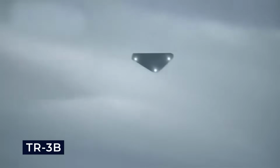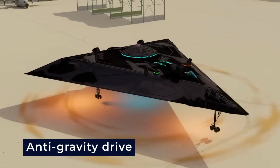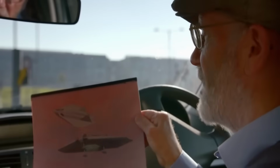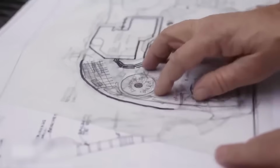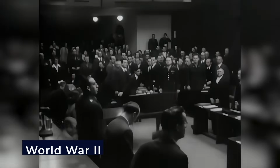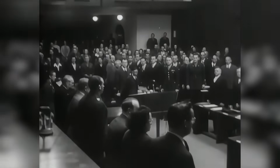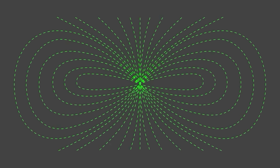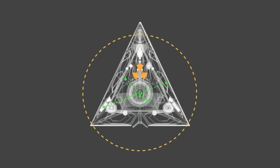Even more mysterious is talk of the TR-3B, said to harness an anti-gravity drive born from the study of an alien crash. According to legend, it spins mercury under immense nuclear power to create a plasma field that warps gravity itself. While such tales tread the line between fact and fantasy, they trace back to the post-World War II era, when more than 1,000 German scientists came to America under Project Paperclip to work on advanced technologies. Rumors of hidden breakthroughs in exotic science still swirl around the black sites and test ranges of the Southwest.